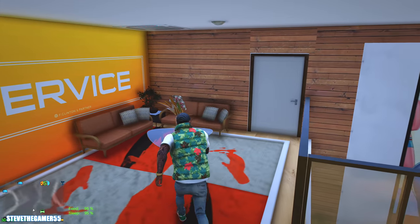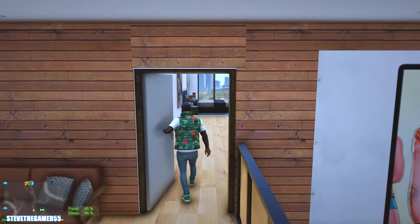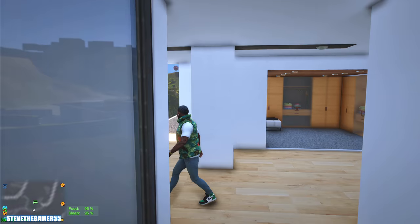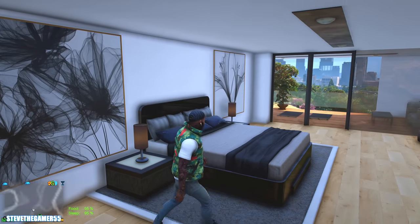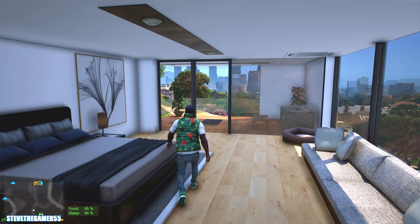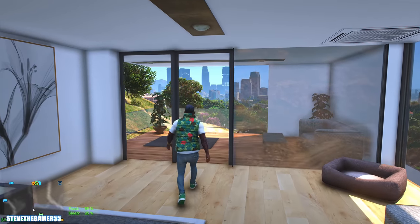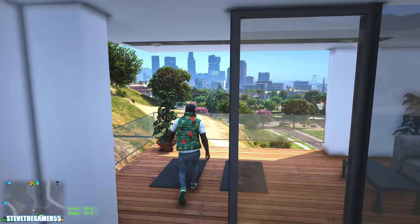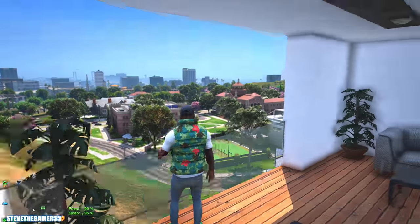And what is this over here? Wow. Okay, look at that closet. Look at this bedroom. Oh, with a balcony, of course. With a balcony. That's nice. I'm wondering what the Zen place looked like, because I haven't been there in a while.